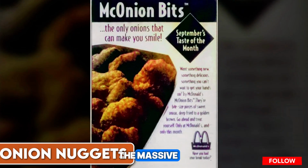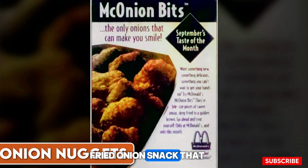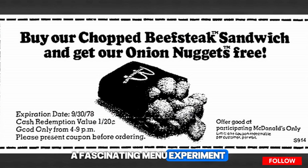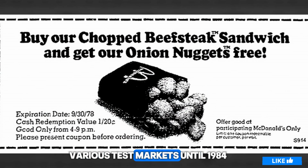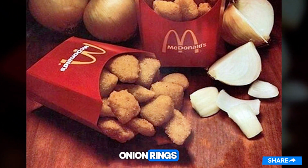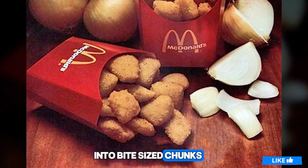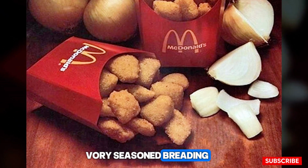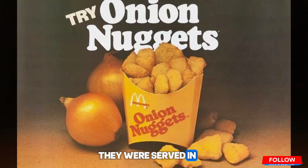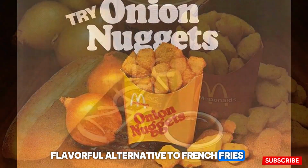Most of us remember the massive success of the chicken nugget, but do you remember the strange fried onion snack that came first? The onion nuggets were a fascinating menu experiment that stuck around in various test markets until 1984. Instead of serving traditional onion rings like other drive-through joints, the restaurant chopped onions into bite-sized chunks, coated them in a savory seasoned breading, and fried them until they were perfectly crisp. They were served in a little cardboard boat and offered a crunchy, flavorful alternative to French fries.